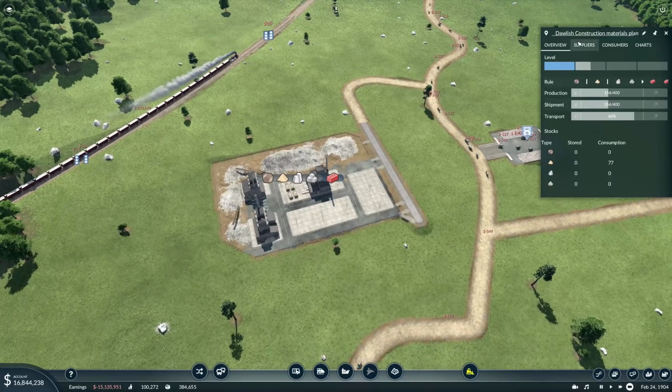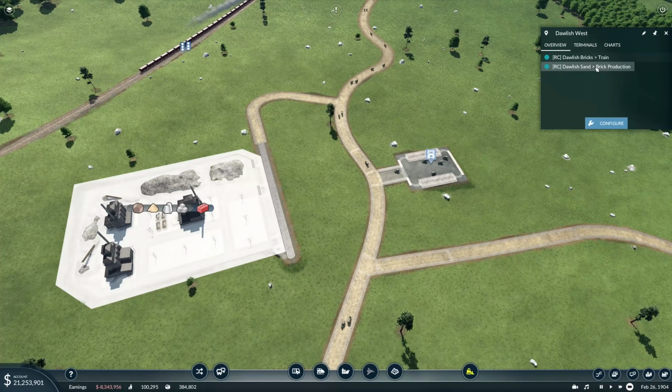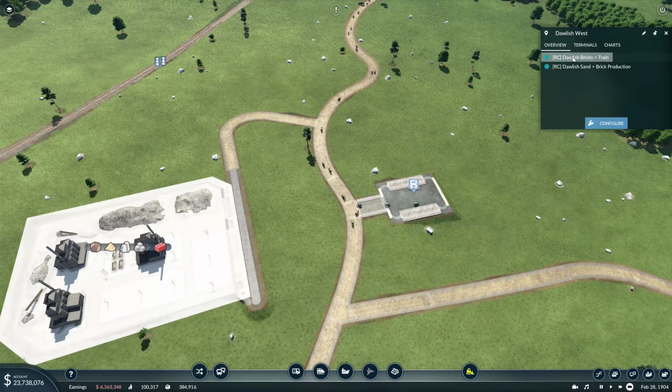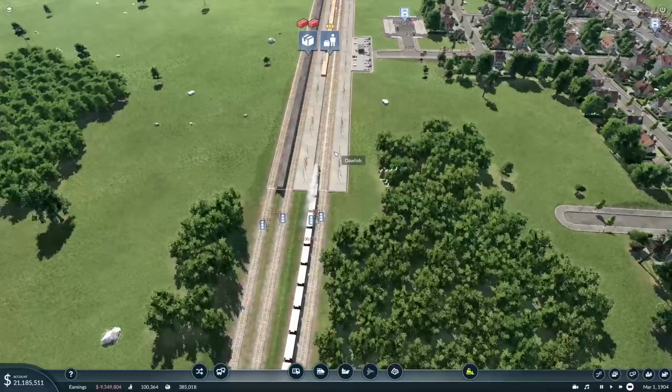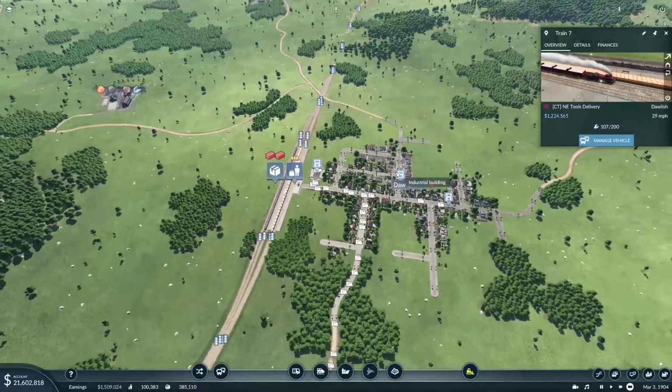And then we look at you, and you are... Oh, we look at you. So sand to brick production is bringing it in, and then bricks to... Yeah, so... I don't know. That's not quite right. What are you hauling right now?